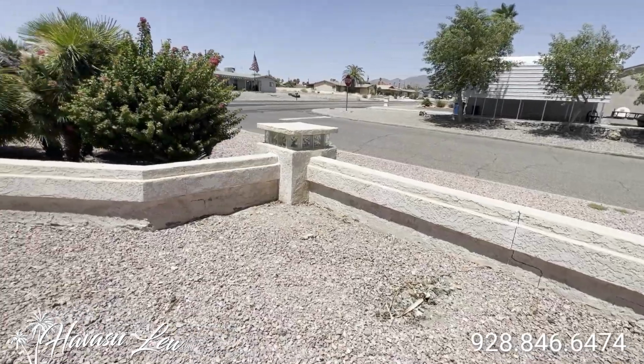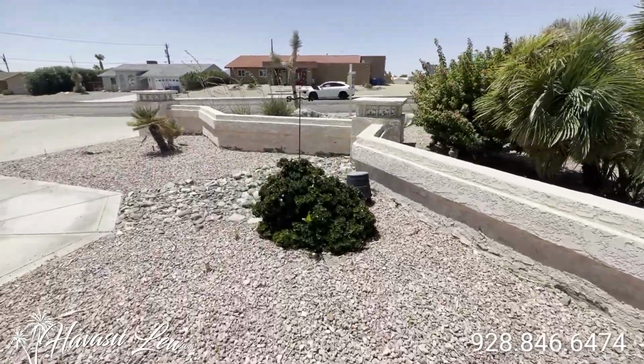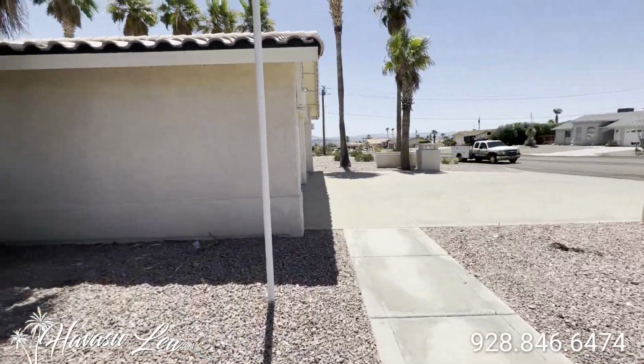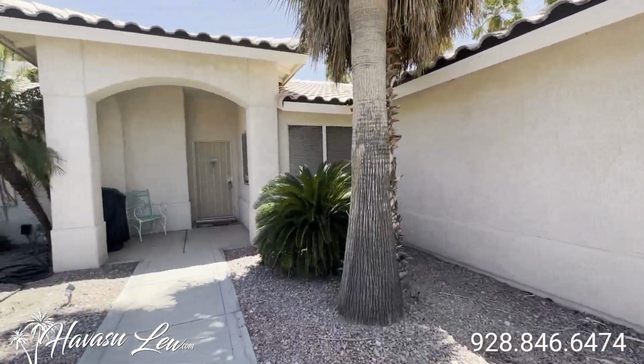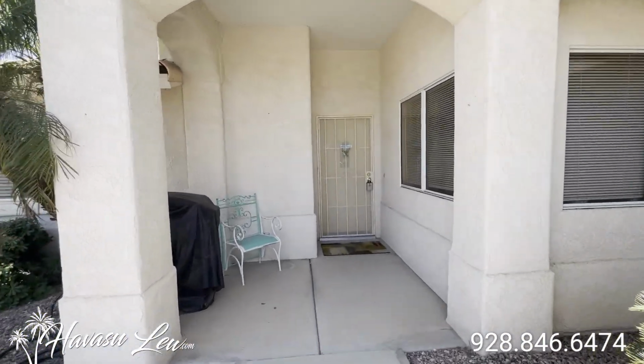So you have this little pony wall out front. It is stucco to grade, so you can see the stucco erosion where it hits the ground. It's pretty common. With a tile roof. Let's go on in and check it out.